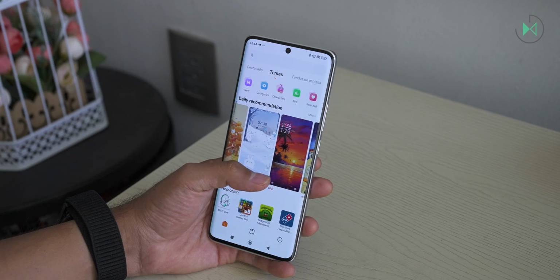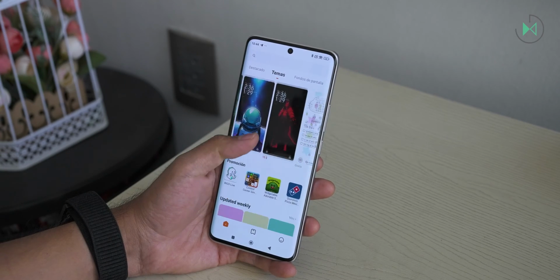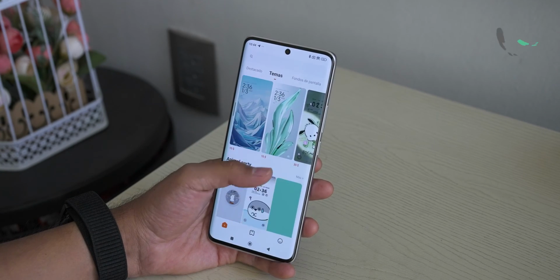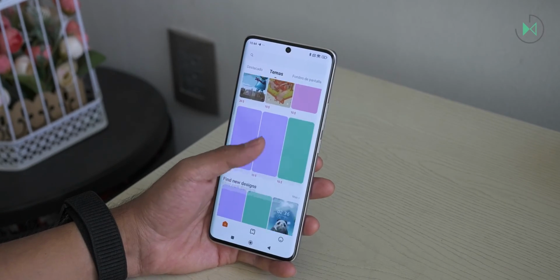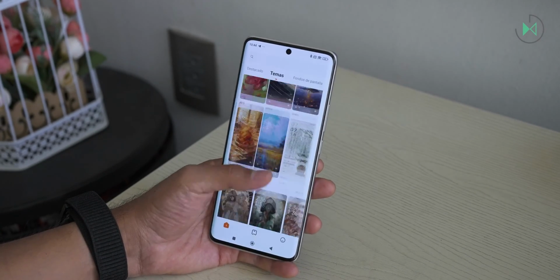Since you will not only change the wallpaper but also the icons and even the lock screen and other things, there is a very good variety of themes to choose from. So in customization, definitely we have a very good experience.